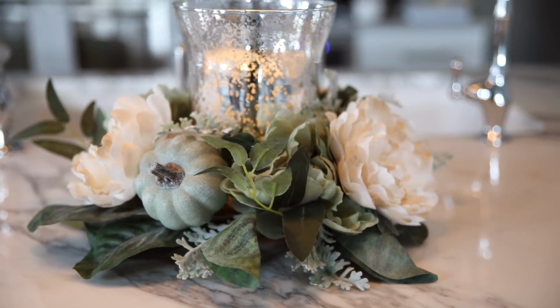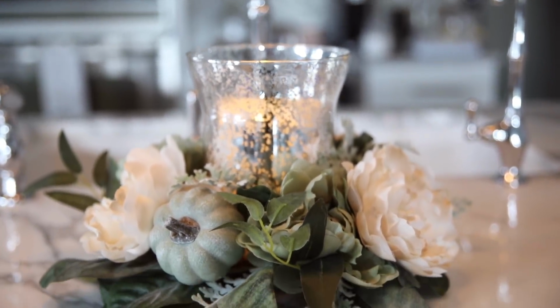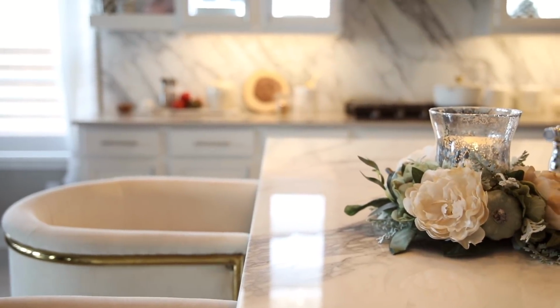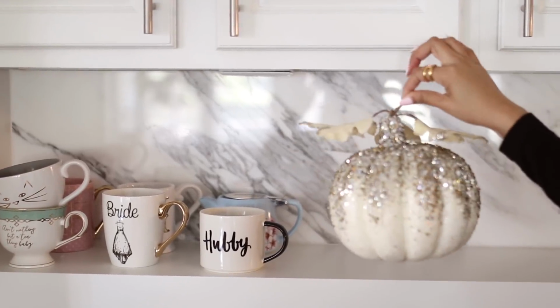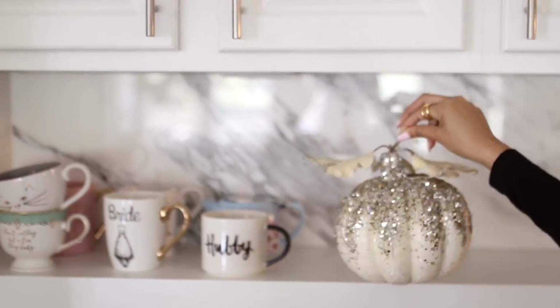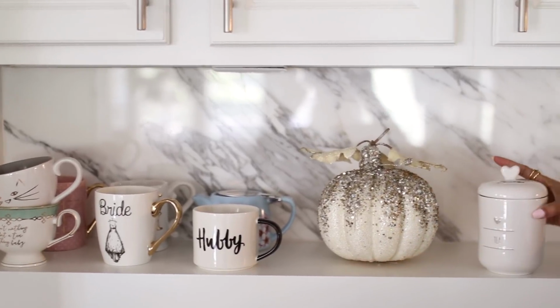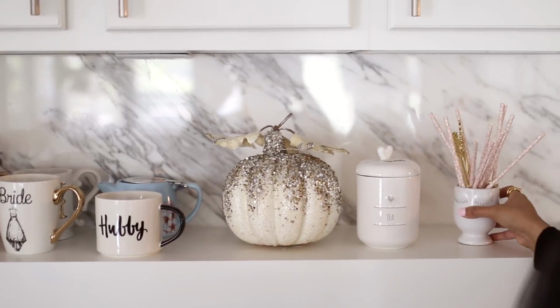I kept the island pretty simple. I found this candle holder at HomeGoods that has little pumpkins. It also has that blush tone that I'm really loving, and then a little bit of green. And then to the coffee station, I added my bling pumpkin that I absolutely love, and then this little tea holder that I just recently found at HomeGoods as well. It kind of matches the snack and cookie jars that I had on my other counter. I just think they're absolutely precious.